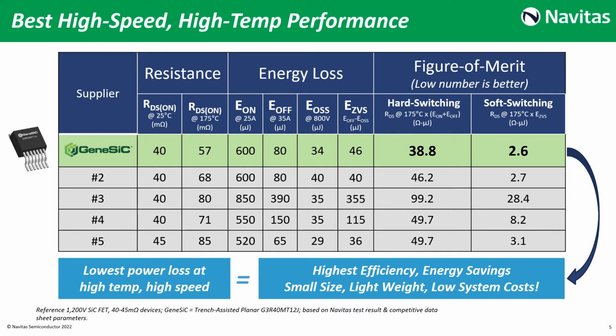And you can see here on the table we've listed GeneSiC alongside 4 different competitors. Now we're looking at the figure of merit, so you can see the resistance. If you look at resistance at 25 degrees C, they're all around 40 milliohms. Now look at it at 175, you see that shift going to almost double on one of the devices. That's where GeneSiC pulls it in and keeps it as tight as possible. And that's one of the key things in a real application when you're switching at elevated temperatures. It's not at room temperature what you're really testing at. So that's one of the key things we looked at.